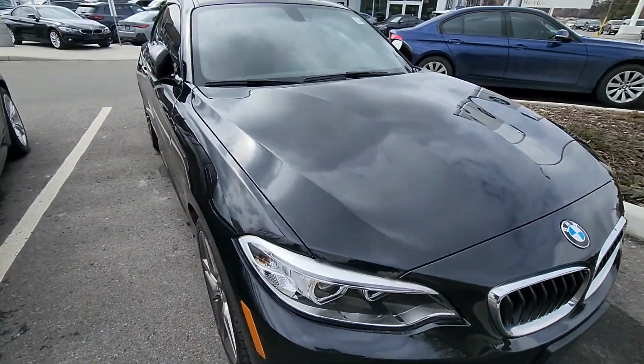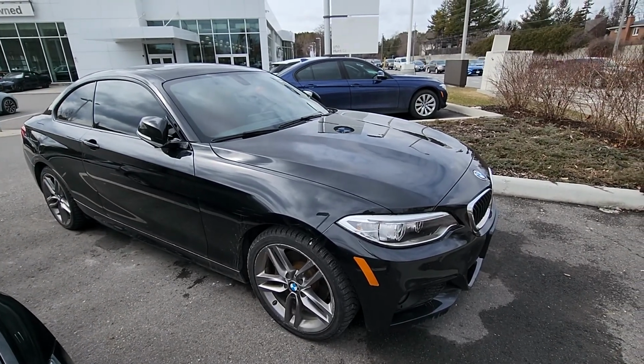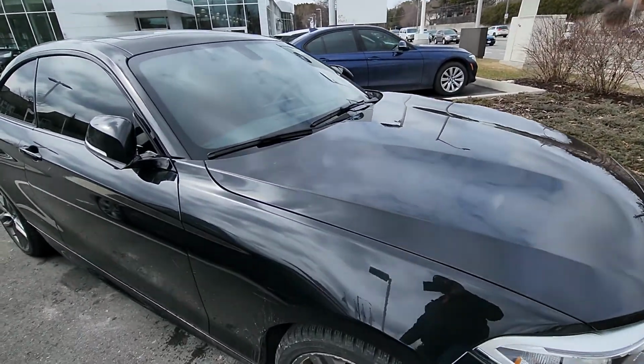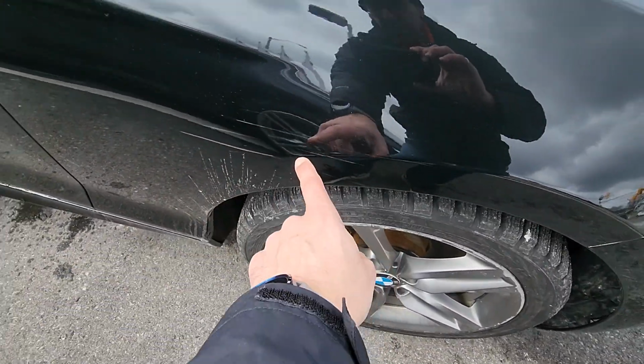We're taking a look at this 2017 230i. Starting with a walk around, I just want you to see a few scratches here.